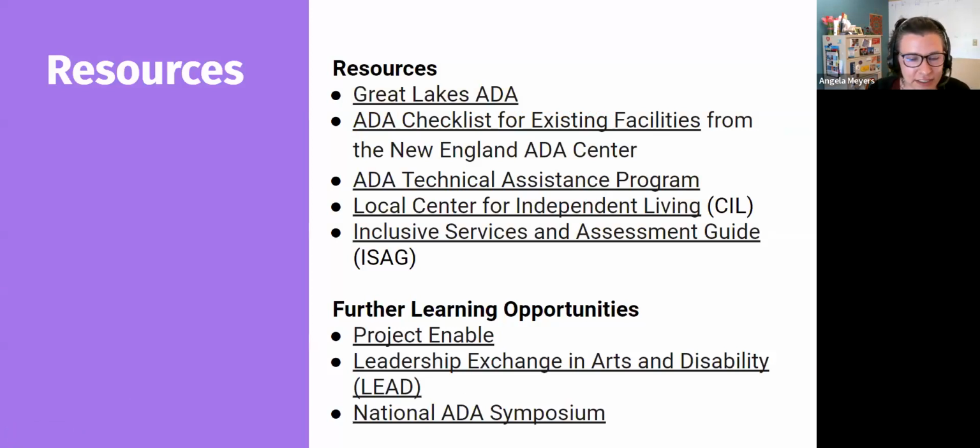They include the Great Lakes ADA Center, a technical assistance center for the Great Lakes area, so that includes Wisconsin. The Great Lakes ADA Center is a member of the ADA National Network, and they staff a toll-free information line providing informal guidance on the Americans with Disabilities Act and accessible information technology. I have called the Great Lakes ADA Center myself for various things, and they've always been very helpful to me.